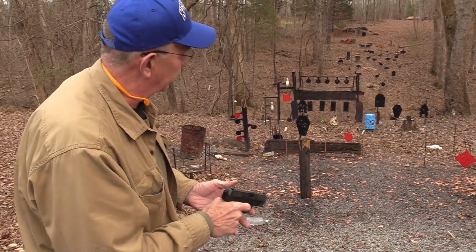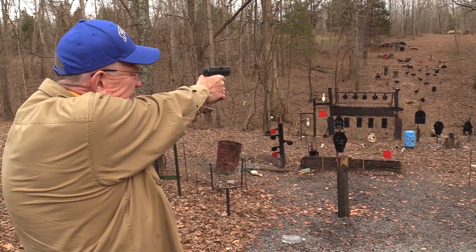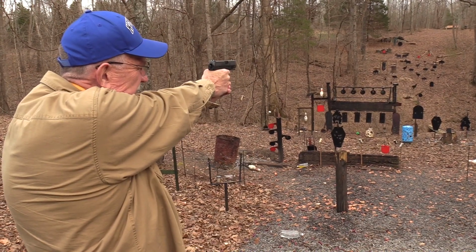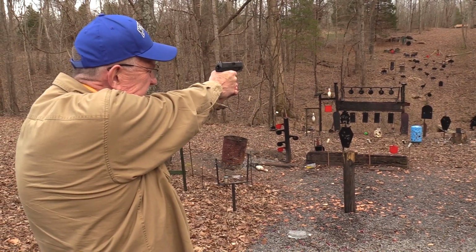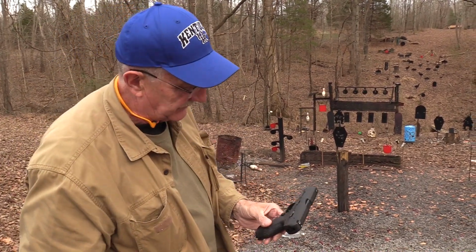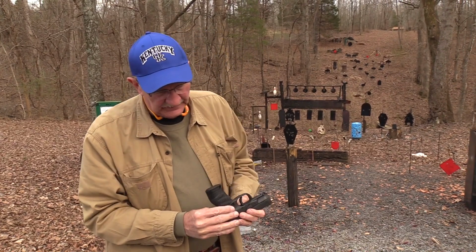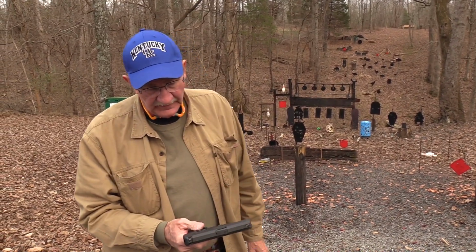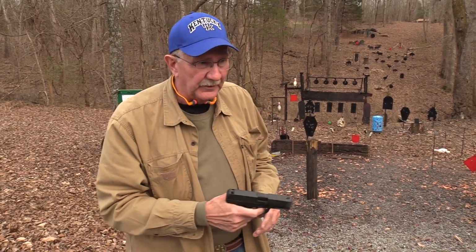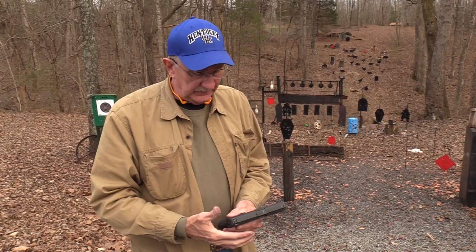So again, I've heard some criticism on that sight, but I kind of like it because you can see just a little daylight between the two rear dots if you've got it lined up properly. And with some sights on combat pistols, you don't really have that as much. So anyway, I kind of pointed out the negatives and the positives, and it's a firearm that if you pick this up in a shop, gun show or somewhere, and it feels good to you and you kind of like it, then you're not going to make a mistake.